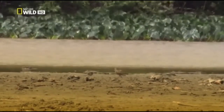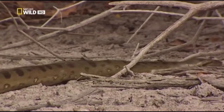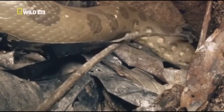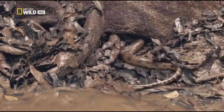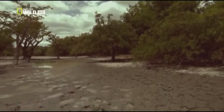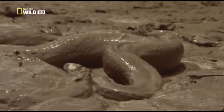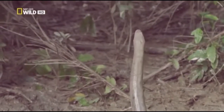The dry season puts a brutal end to it, and life without water is unthinkable for an anaconda. This anaconda is seeking shelter in a damp mud hole to wait out the return of the rains. Others leave the parched heat in search of water. They migrate to wetter climes for the duration of the dry season. But as the last pools dry up, progress becomes increasingly difficult.